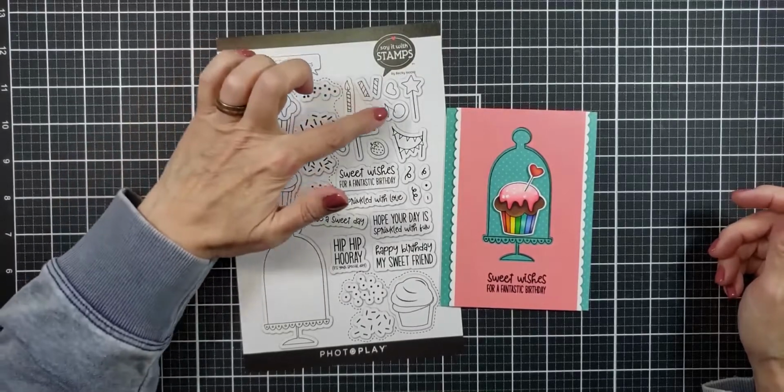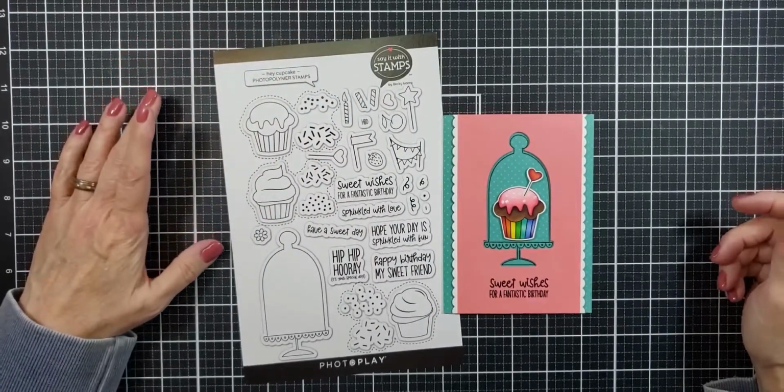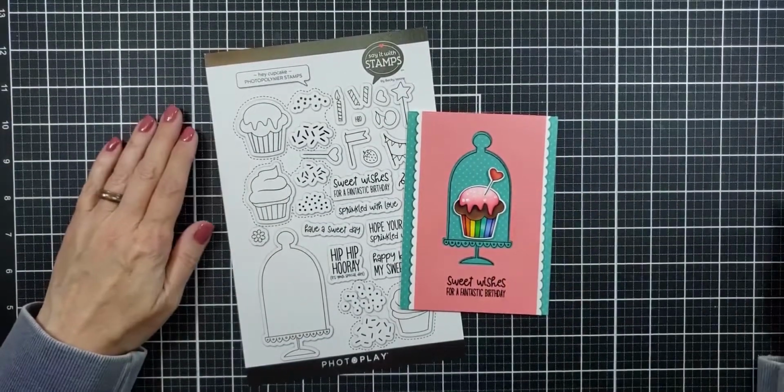We've added loads of little toppers like pennants, a cherry, a candle, and they die cut separately and can be placed on top of one of the cupcakes like I did here. The glass clock design holds 1 assembled cupcake.